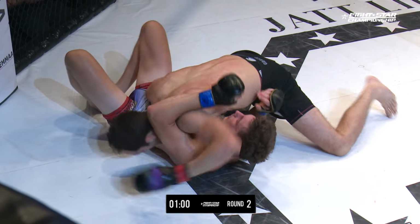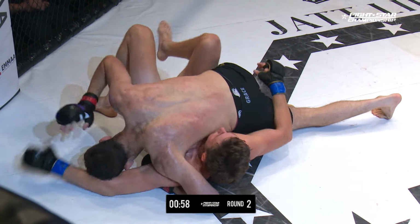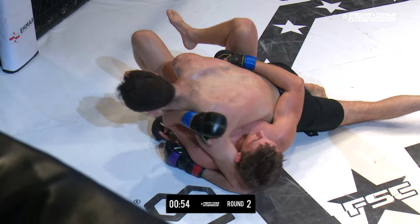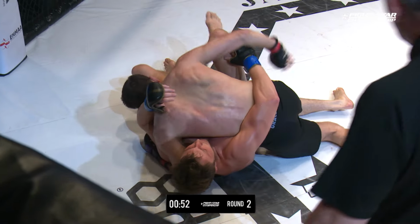Jonas maneuvers around to side control briefly, maybe looking for the DAS. Maybe looking to capture the wrist. Conor hip escapes, gets the elbows in. He's going far side with that arm. Nope.